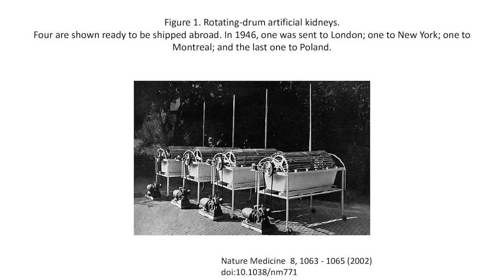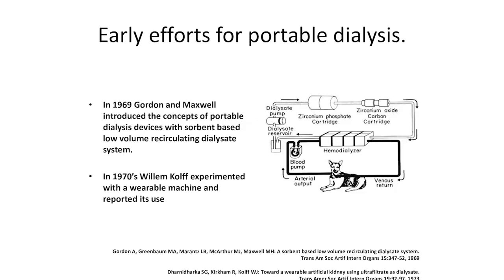So these were some of the pictures I got from his own article. These four machines, back in the 1940s, one was sent to London, one to New York, one to Montreal, and one to Poland, which was, I believe, his homeland, before he immigrated to the USA. And then in 1969, Gordon and Maxwell kind of gave this idea of portable dialysis.